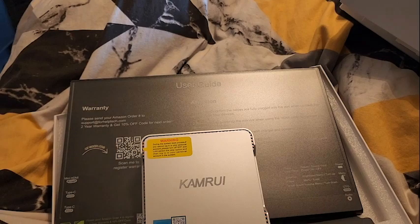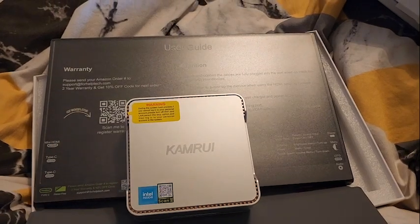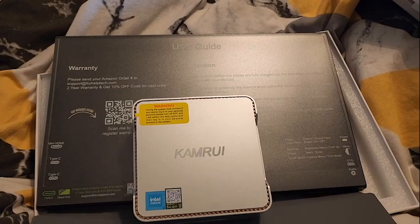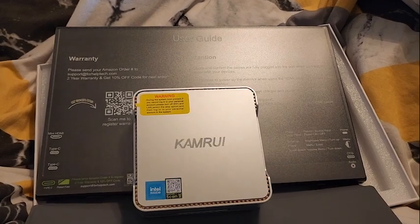And I know a lot of people say, just use a laptop. I don't want to use a laptop. I'm tired of the laptop. I just don't feel like I can do as much on the laptop. I have a Chromebook and I have a regular PC. Not a PC, but like a Windows-based laptop.